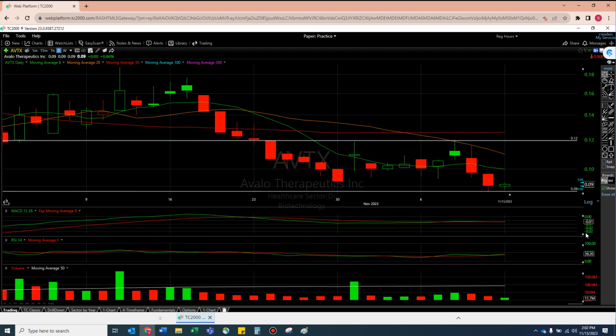Now, it's interesting. Sorry, I don't know why that zoomed so much. It's interesting to see a little bit of a divergence right there. It's interesting to see the MACD relatively close to zero. I think one of my biggest problems is volume.